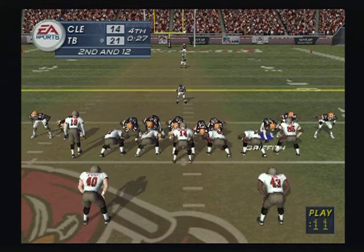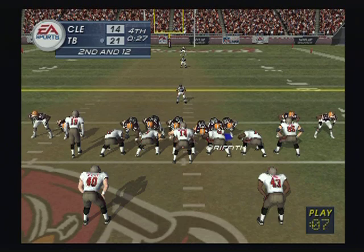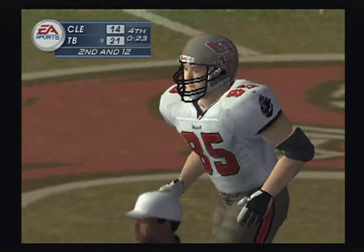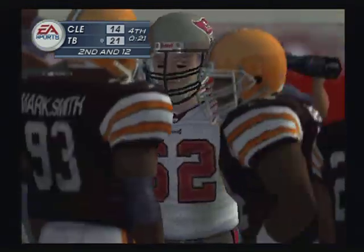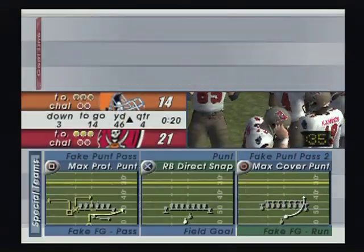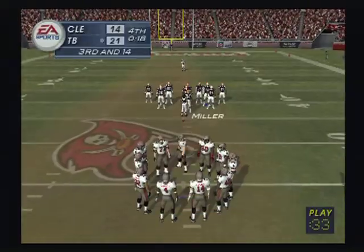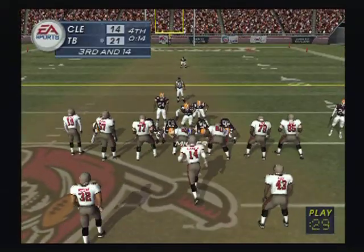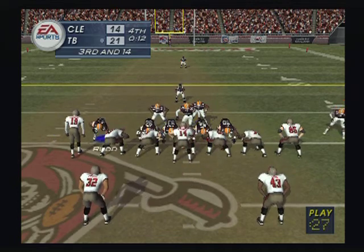Set. Make it happen, D. So on third down, all they have to do is kneel, and it will be over. This was a good win for them. And they'll face a long third down here. The defense is stacking the line of scrimmage.